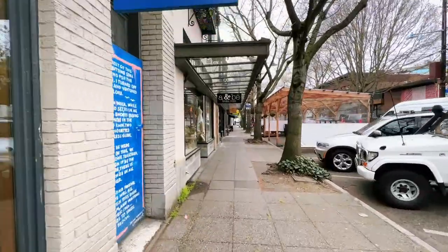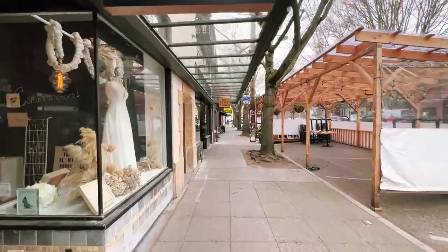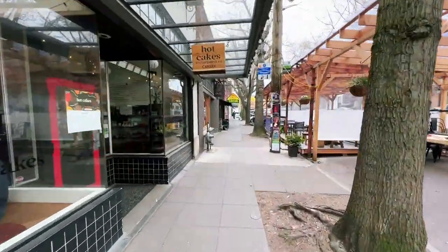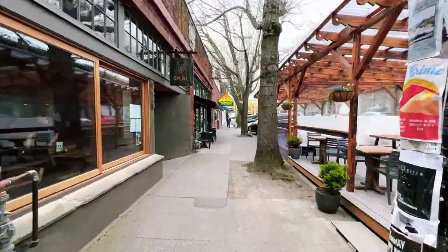George says, "Is Ariel going in circles?" Yes. We're backtracking because many people want to see the Nordic Museum. So let me see if we can get into the Nordic Museum. No guarantees.